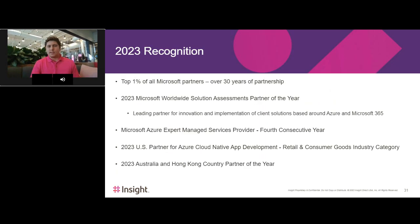And lastly, I just wanted to highlight a couple things that have happened in 2023 recently for Insight. So for the last 30 years, Insight has had a partnership with Microsoft. We are within the top 1% of all Microsoft partners out there. We have expertise, like I mentioned, we have over 4,000 architects, engineers, and consultants who are able to assist with various Microsoft asks. And we also just received the Worldwide Solution Partner of the Year.